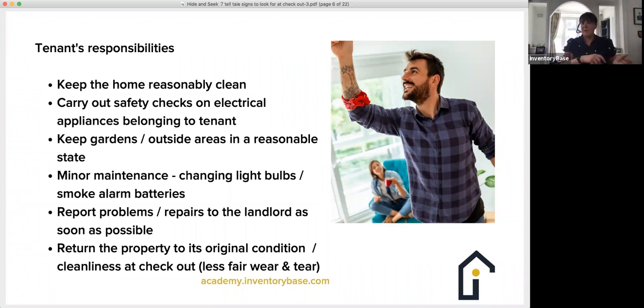And just going back to what we were saying about the landlords and the checks and the smoke alarms, it is down to the tenant to carry out the safety checks in regards to the actual alarms themselves.